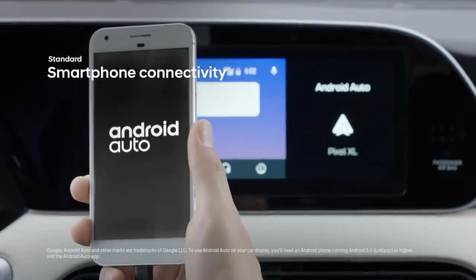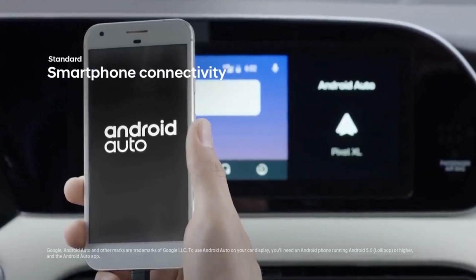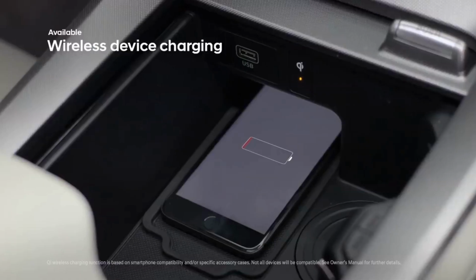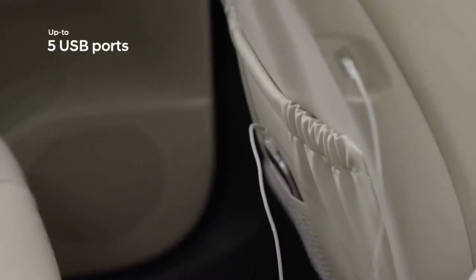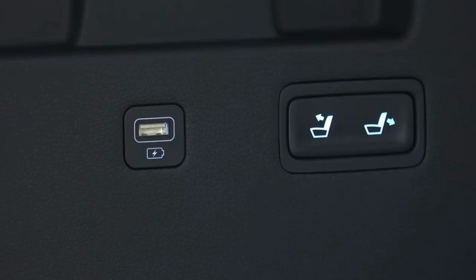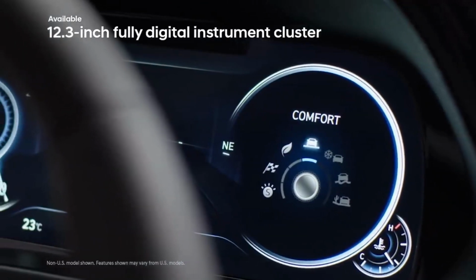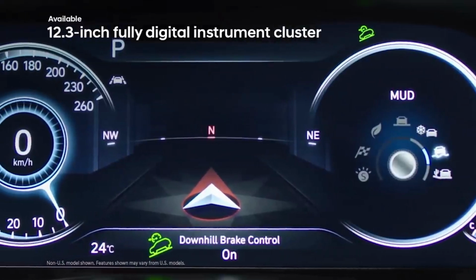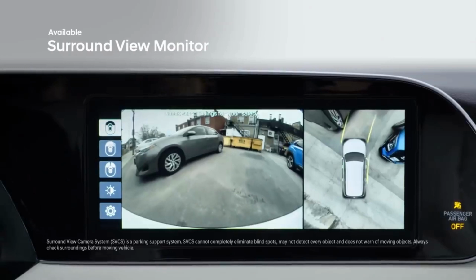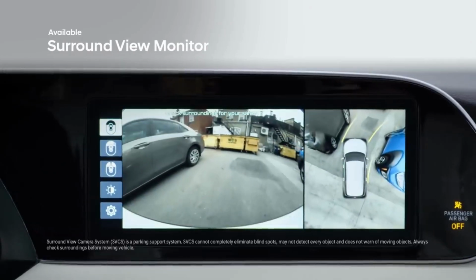Smartphone connectivity gives you seamless, easy access to all of your music and essential mobile apps right on screen. And if someone needs to power up, they can charge the device on the wireless charging pad or the 5 USB ports conveniently located throughout the cabin, including the 2 additional available ports in the 3rd row. The Palisade's sleek 12-inch digital instrument cluster provides an all-digital display of your gauges, settings, and other pertinent information. And the incredible surround view monitor provides an instant 360-degree look at the world around you.